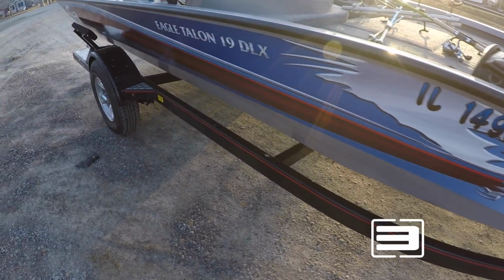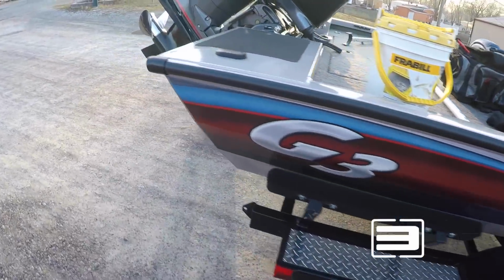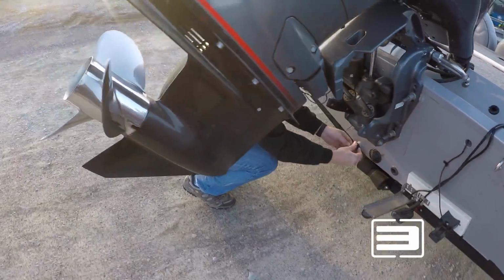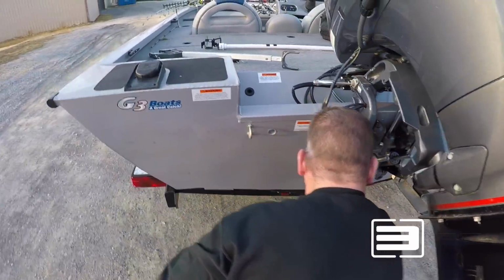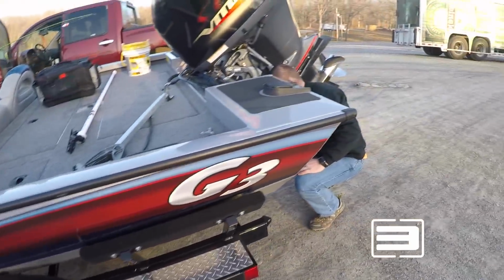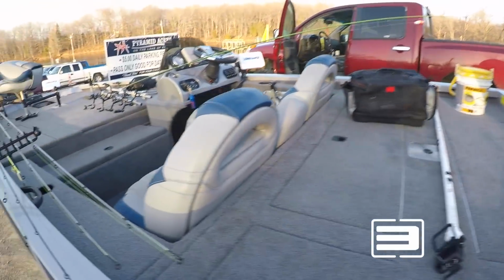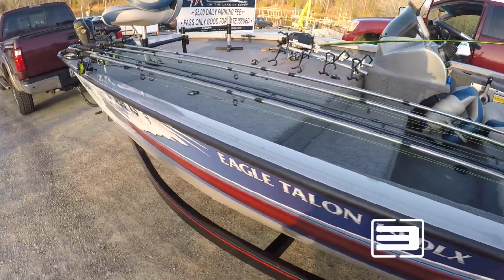Out here. This is Brad's boat. Awesome 19.5 footer. There's a crappie boat on the lake. There you go. He's very proud of it. Nice boat. You ready to kill it? It's time to kill it. We're gonna catch some fish today. There you go. Brad's got a nice setup here.